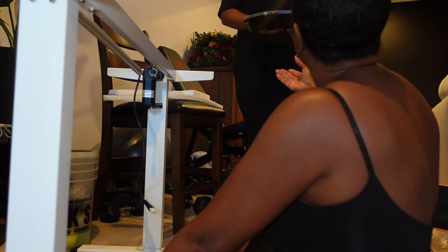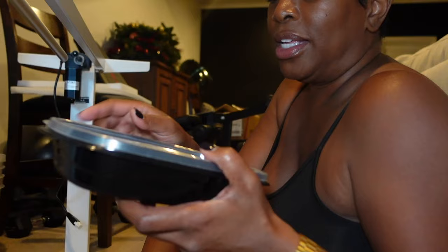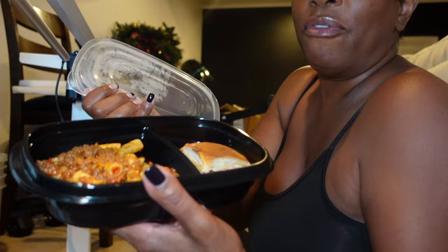Vegetarian slider. It has cheese. Look, y'all, she cooked for me. My workout buddy. What's this again? Vegan ziti. So she made vegan ziti. That looks good. And what else? A vegetarian slider. And a vegetarian slider.